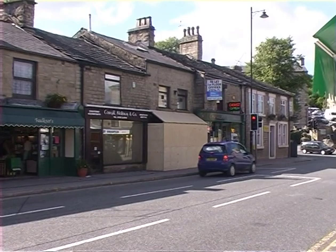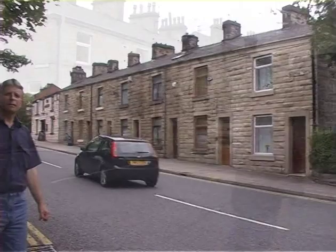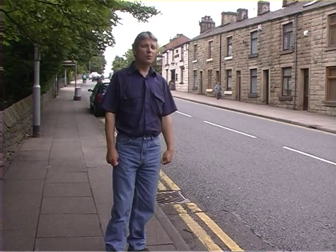You can see the ribbon development moving its way up Bolton Street. By the 1860s, small-scale capitalists were investing in the construction of complete terraces like these. And this terrace, called Band Row, because the local brass band practiced here, was built around 1867. But we're getting ahead of our story. To understand the development of Ramsbottom's housing, we really need to follow its oldest road.